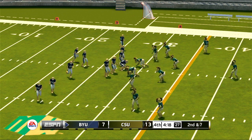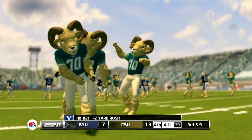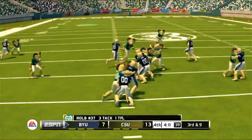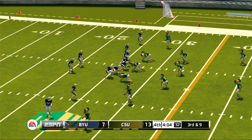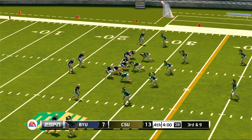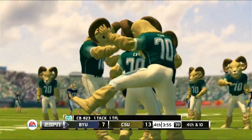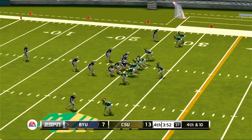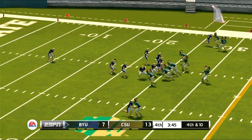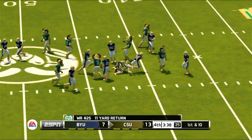Second down, 7 yards to go. Ball on their own 28. They come out in an empty backfield. They'll bring him down at the 26-yard line. Out to about the 42-yard line.